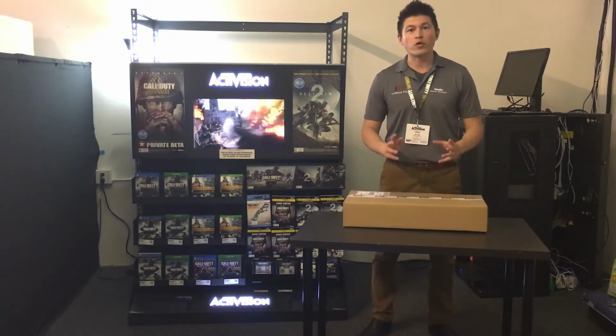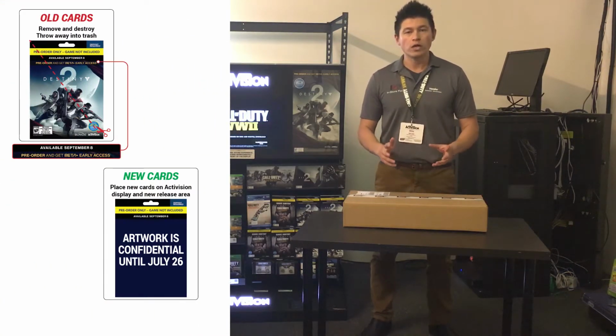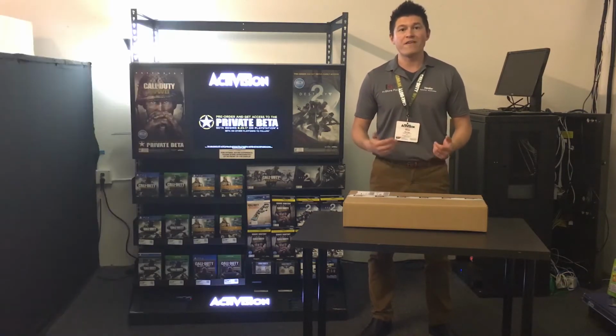The main purpose for your visits to stores is because Destiny 2 beta is over, so the pre-sale cards that are currently at Best Buy stores are no longer valid.